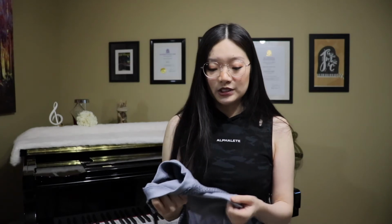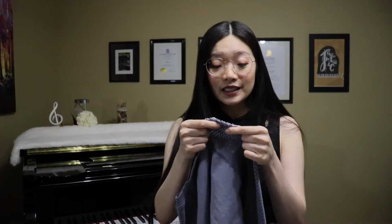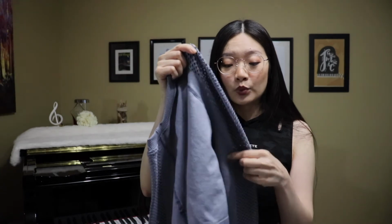Let's talk about the top first. Upon first touch, the material is really soft and comfortable. It has good stretch, and I really like how smooth it is to the touch. I find that the fishnet around the sleeves isn't as smooth as the other blue set that I mentioned. The main reason I'm not a big fan of this top particularly is that everywhere fits really well, but this is just so much baggier.